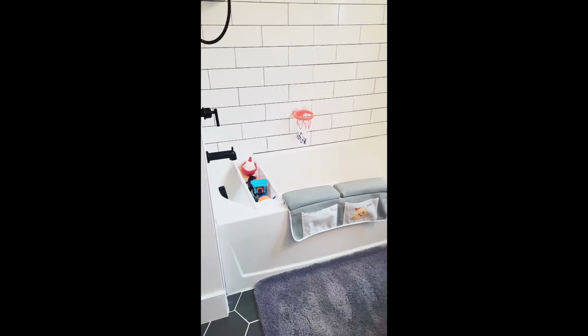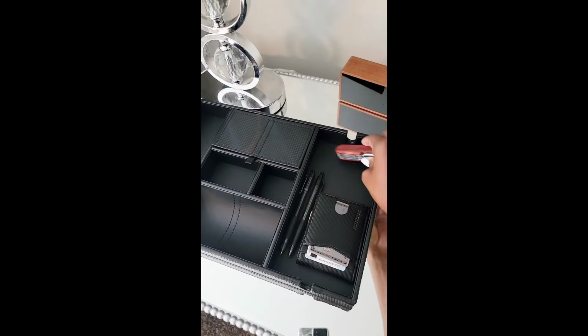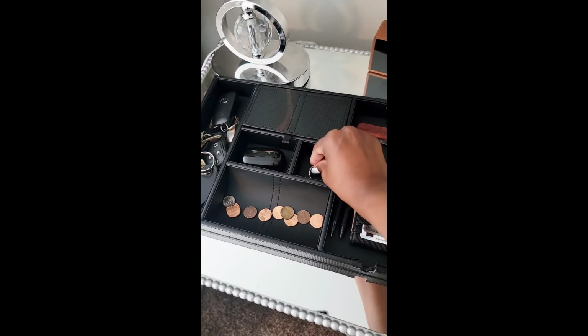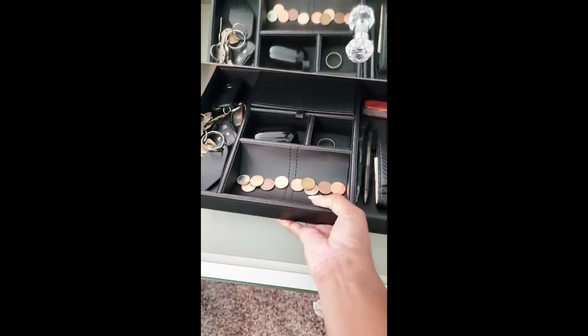Another great item to decrease clutter is this dresser tray for Dad, so he can keep all of his belongings in for easy access. This is packed with tons of compartments, including a change tray for easy grabbing, keys and accessories, plus a little hidden space in case you want to stick some money in. You can put it on a nightstand, in the closet, or even in a drawer if you want.